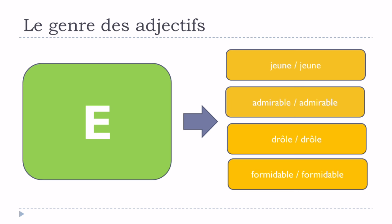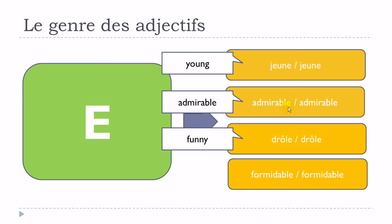So let's see now the meaning. Jeune, admirable, drôle, formidable.